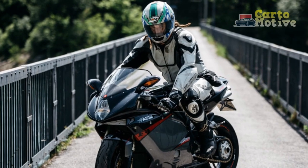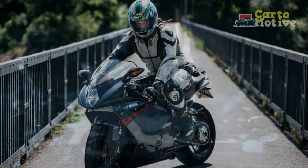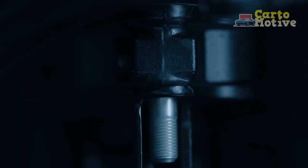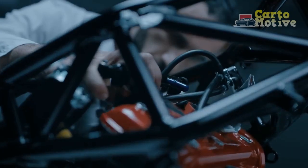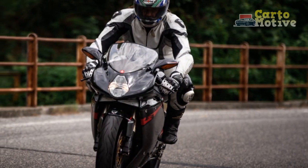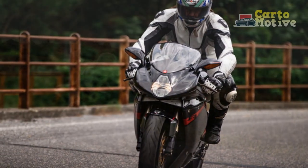The MV Agusta F4 Claudio is a limited edition model, further adding to its allure and collectability. With only a small number produced, it has become a highly sought-after machine by enthusiasts and collectors alike. Owning an F4 Claudio represents more than just acquiring a motorcycle, it symbolizes an appreciation for the art of engineering and a tribute to the MV Agusta heritage.